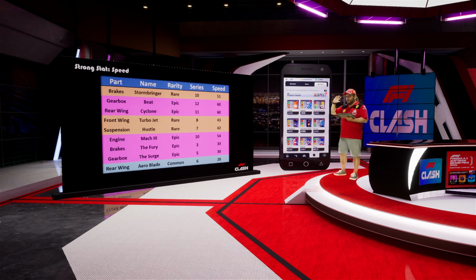When it comes to me showing you the best car parts for each track, you will only see this table, because all four tracks are speed tracks. Let me explain that these are the six best parts for each car part: brakes, gearbox, rear wing, front wing, suspension and engine, and three alternatives. Okay, for those of you that are watching one of my strategy videos for the first time.